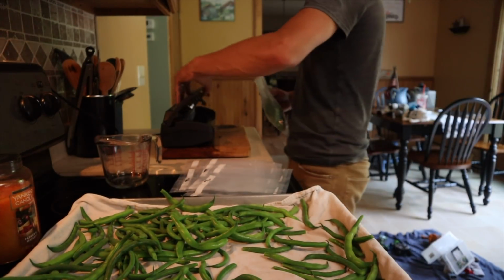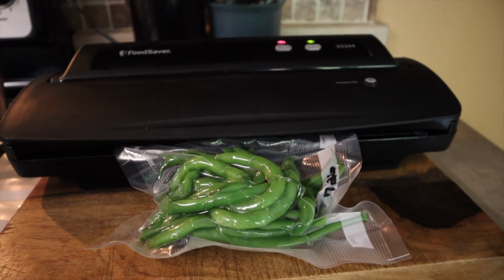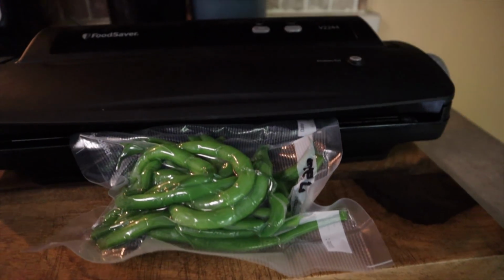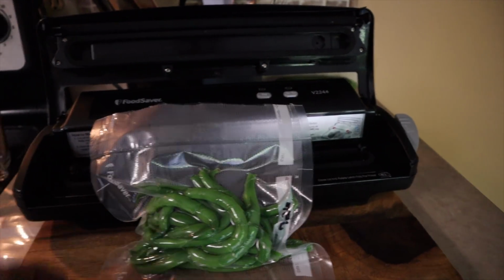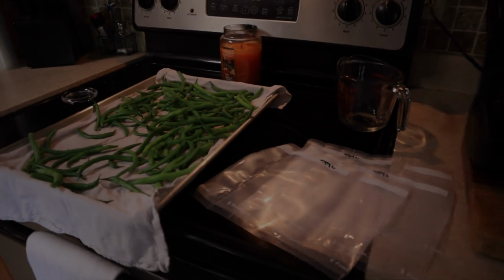I've got a food saver. See if it stuck. It did. Sometimes water gets in there and it doesn't seal right, but there we go. Only a few more to go. Probably 4, I would guess, maybe 3.